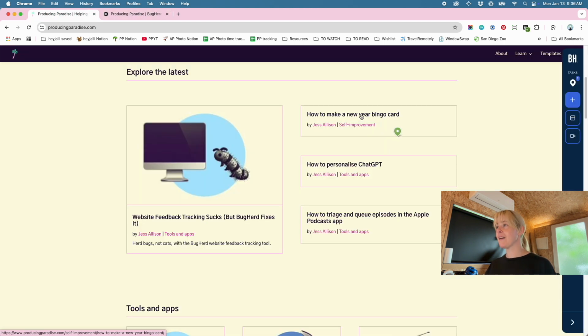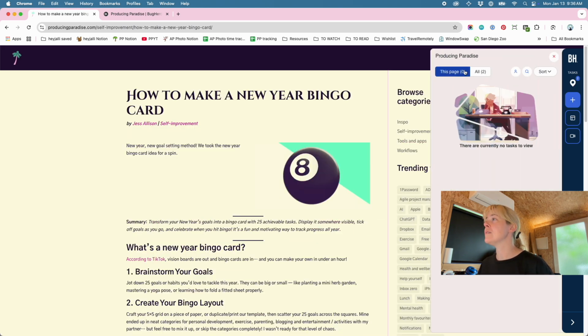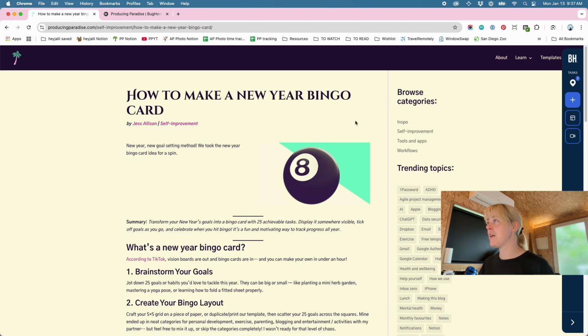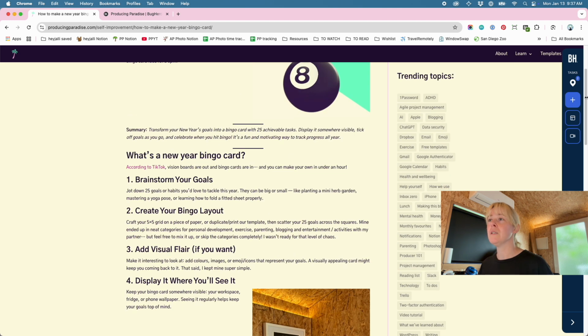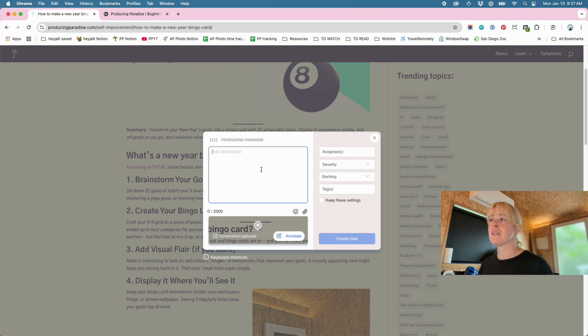So moving back, if I was to go into one of the other pages of the website, I'll then see there's no tasks on this page, but I could go in to see what all the tasks are across the website. But this page, nothing. And I know that I have some feedback about this page, but it happens on mobile. So I would tag an element and I would say here, heading 2 needs to be larger than heading 3 on mobile, currently appearing smaller.